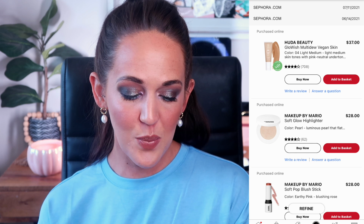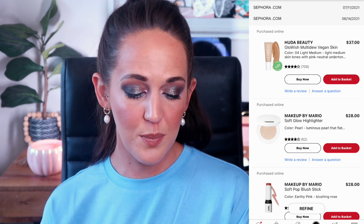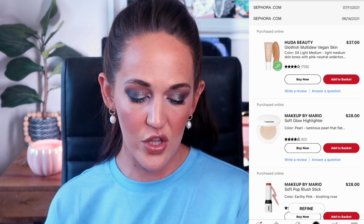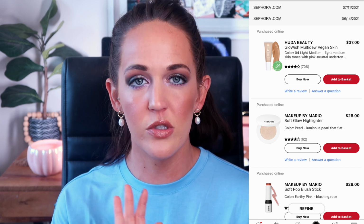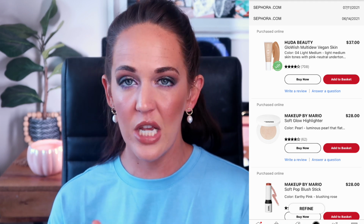And then I also picked up the Makeup by Mario Soft Pop Blush Stick in the shade Earthy Pink. Love this so much. Love the tone, love the shade, love the performance. It's so easy to use. One of my favorite cream blush formulas in my entire collection, as well as one of my favorite shades as well.